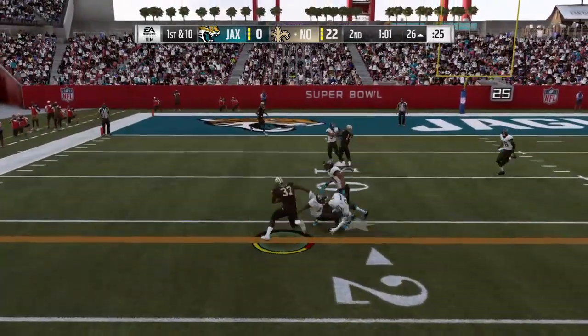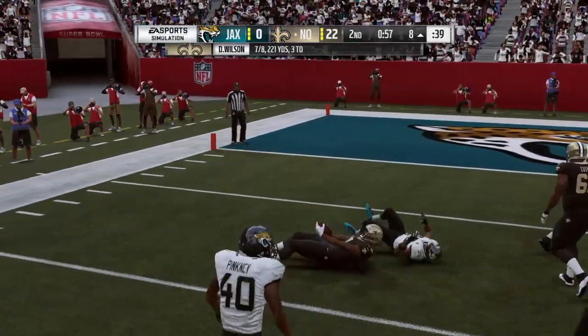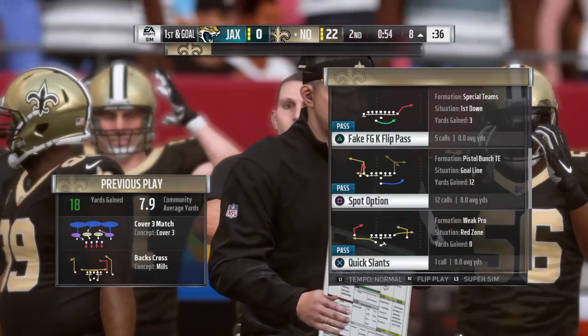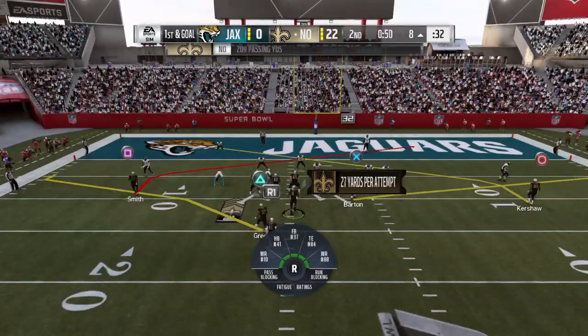Finding a safety valve here. That's complete, and they've got it inside the 10 at the 8. 18 yards there, and it'll be a 1st and goal. And with that completion, he's now north of 200 yards here in the first half.